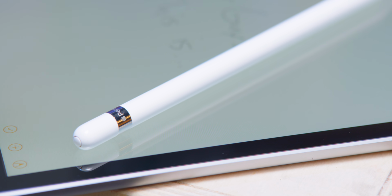The old one not only was round, but it also had a stupid little charging cap where you had to plug it into the Lightning port. It just didn't make any sense. I feel like this is such a better way of doing it, just wirelessly charging it from the iPad. And because of that, I don't have to really think about carrying it or anything. I actually find myself properly using the pencil a lot more.